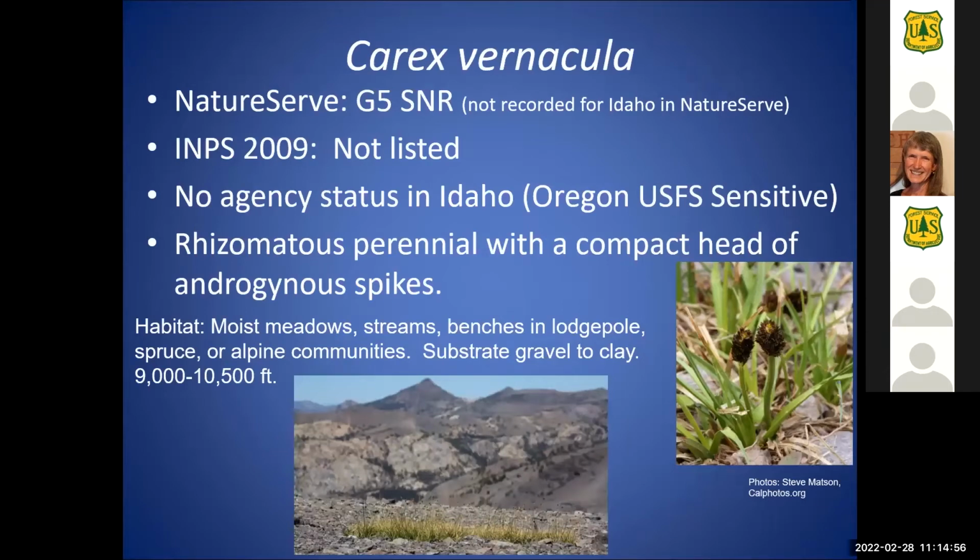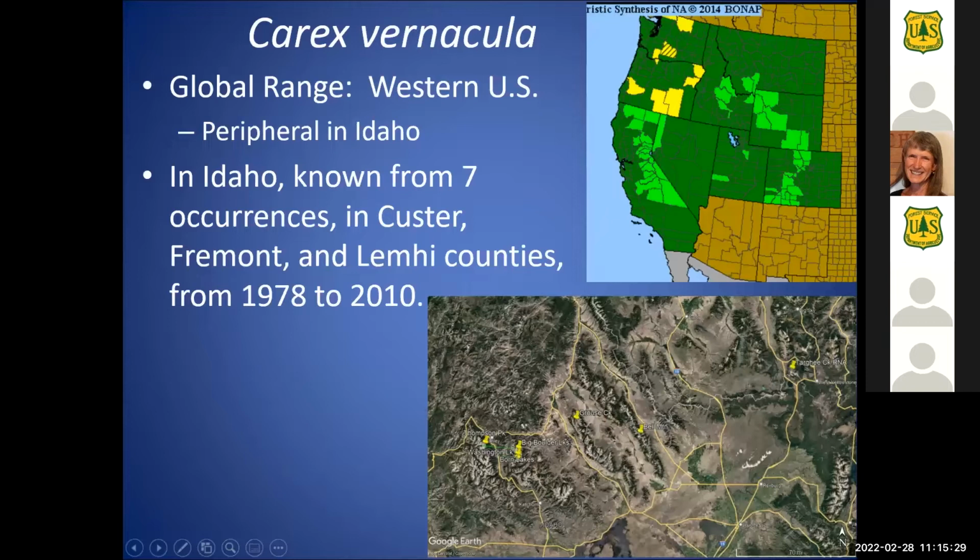A rhizomatous perennial with a compact head of androgynous spikes. And its habitat is mostly moist meadows, streams, benches in lodgepole, spruce, or alpine communities on gravel or clay. So high elevation, 9,000 to 10,000, over 10,000 feet in Idaho. It grows in the western United States, and we're kind of on the edge of it. At the moment, it is known from 7 occurrences in counties. And here's the map of its range. So it's distributed through high elevation areas in central Idaho.